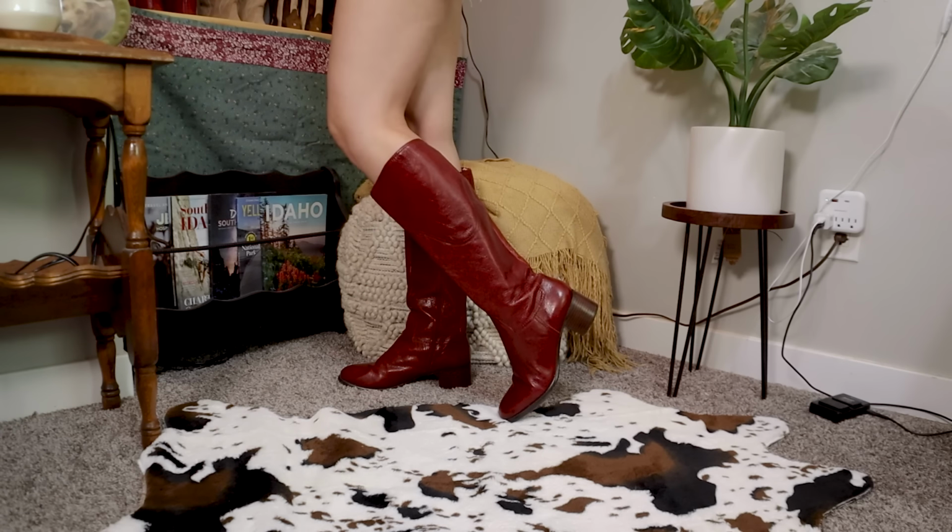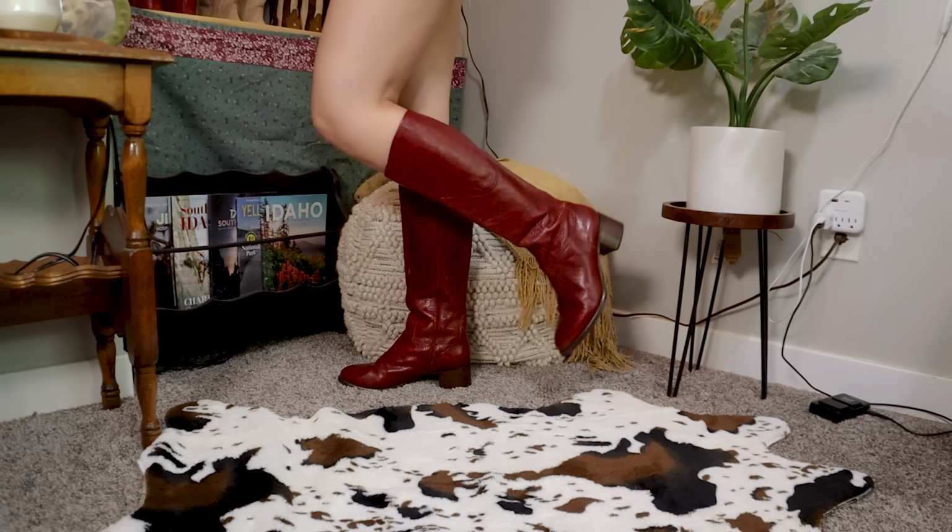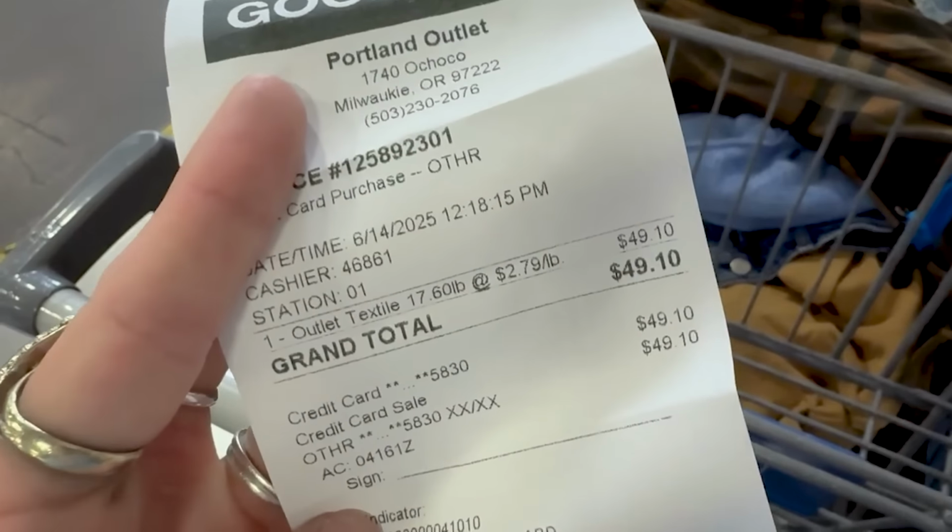I found these red leather 9 West boots at the Goodwill bins. I don't really know exactly how much these weigh, but it couldn't have been more than like $5, I think, of my total. My total at the bins was around $50 and the cart was full. So I feel like these boots alone were worth the trip to the bins. I'm freaking obsessed with them, and I'm so excited that I found both pair. Because if you watched the bins video, you know that I also found a red pair of cowboy boots, but I only found one. So, Goodwill bins tragedy.